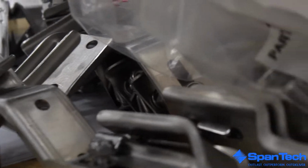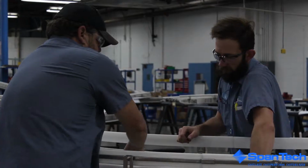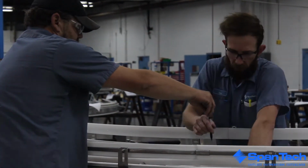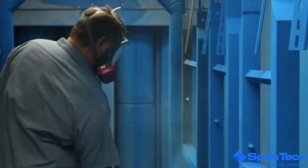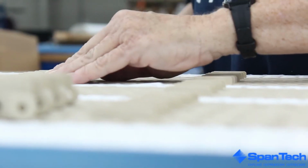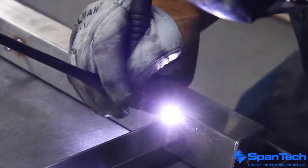Most people would tell you that product is what makes a company successful. I tend to agree with that to some amount, but more importantly, I think what makes Spantec successful is its people. People here really take pride in their work, and they do a great job, and it shows. Everyone here does that, and it shows so much. We could not do what we do without this group of people that work here with us.